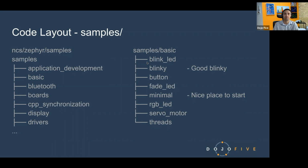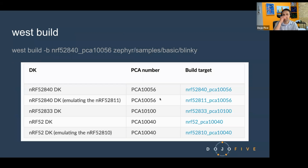And where we're going to be looking today, just to get things up and running, is samples basic. That's where they have, of course, the hello world of firmware, the Blinky example, as well as the buttons and the fading LED. There's also minimal, which is a nice place to start if you just want a blank template. It's just a blank main. And then a couple other things that are under basic. So that's what we're going to be looking at.